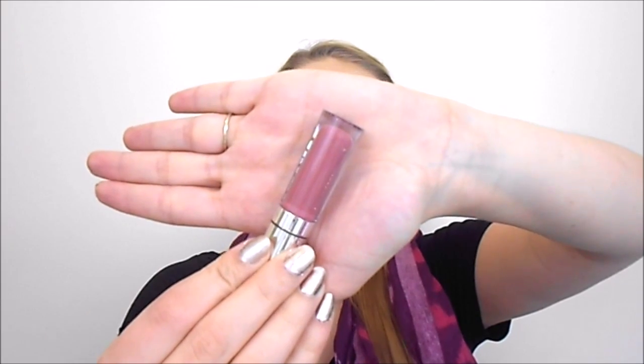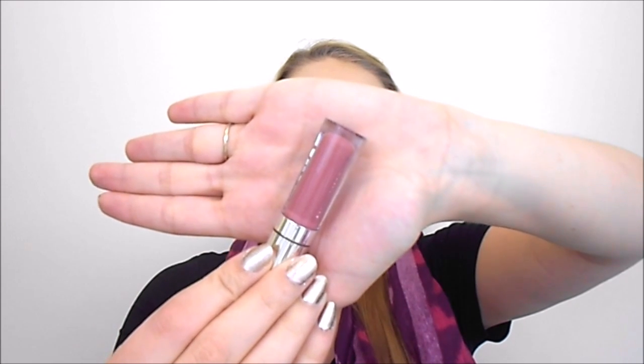On my cheeks, I'm wearing the Tarte Amazonian Clay Blush in Exposed. On my lips, I'm wearing the Buxom Full On Lip Polish in Dolly.